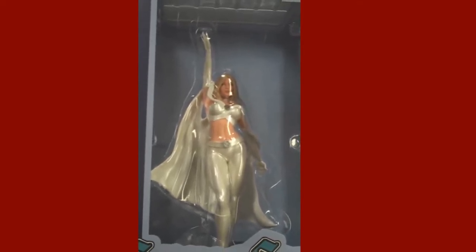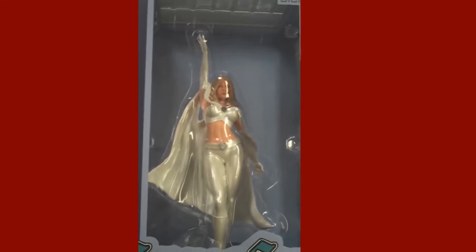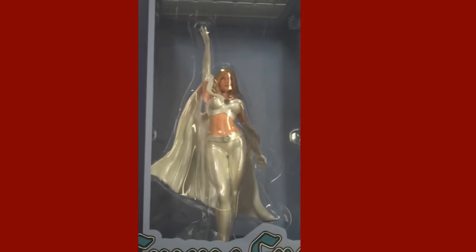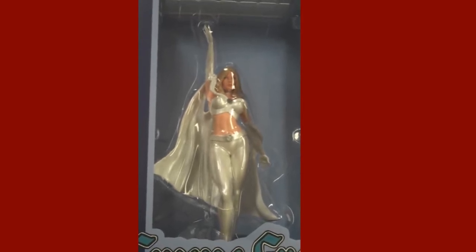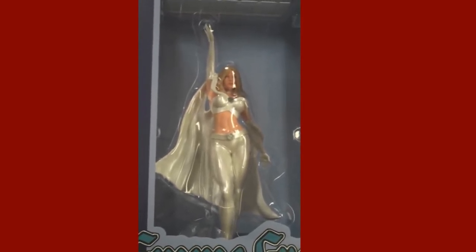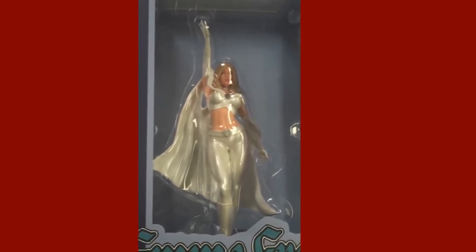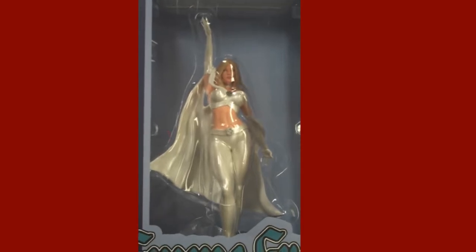Wednesday, August 19th. We're going to start this week with the Emma Frost Free Comic Book Day Gallery Diorama, just a beautiful statue of Emma Frost. We have several of these. They were ordered for Free Comic Book Day. I will have some out for Free Comic Book Day as well.